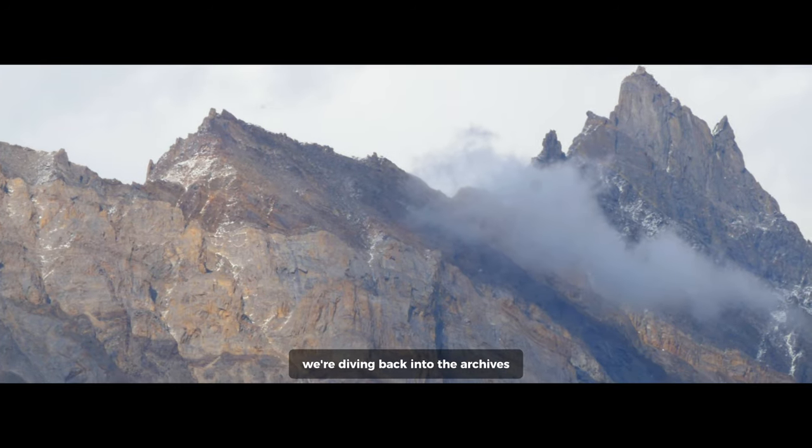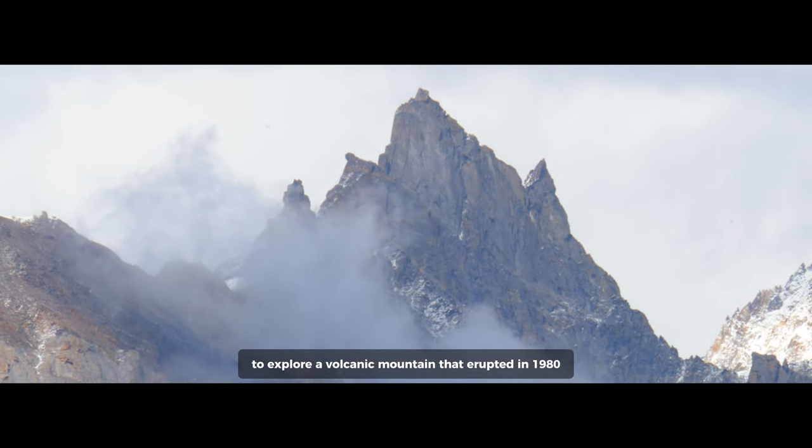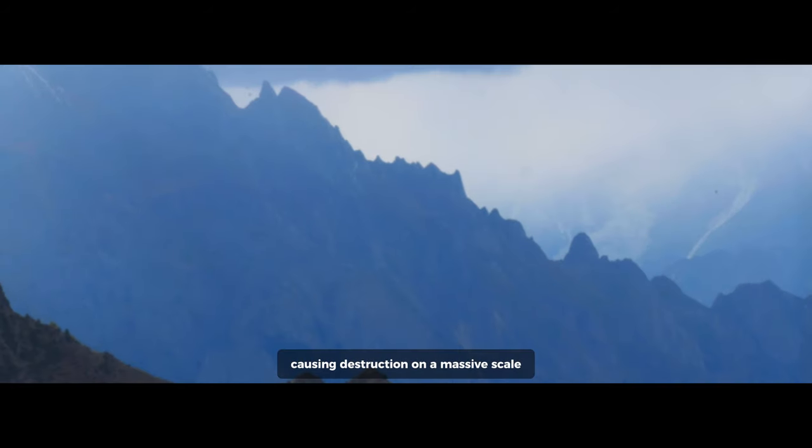Today, we're diving back into the archives to explore a volcanic mountain that erupted in 1980, causing destruction on a massive scale.